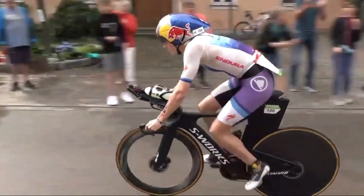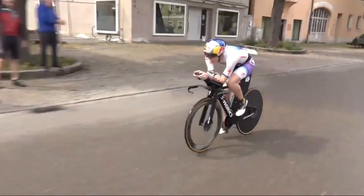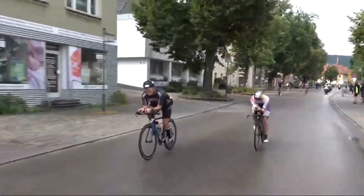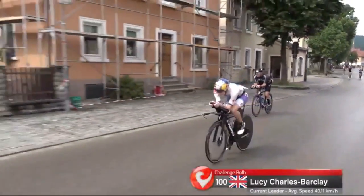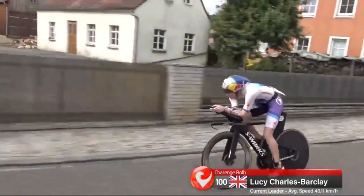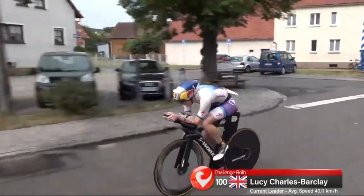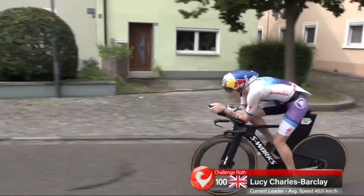Wow. And of course, Lucy still looking completely in control of this race. It has been raining quite heavily out on course, but as you can see now, the sun is back, the rain has stopped. And the time gap just changed a very little bit. The chase group actually made up 42 seconds. So the time gap right now is around 7 minutes and 18 seconds, and we're waiting for the next update, which should come very shortly.